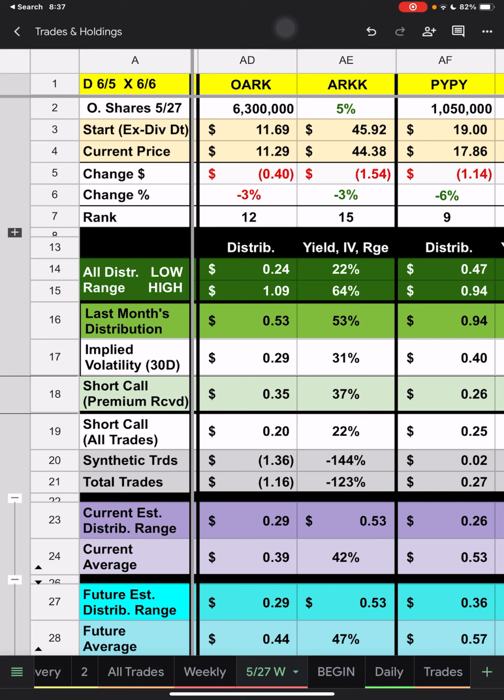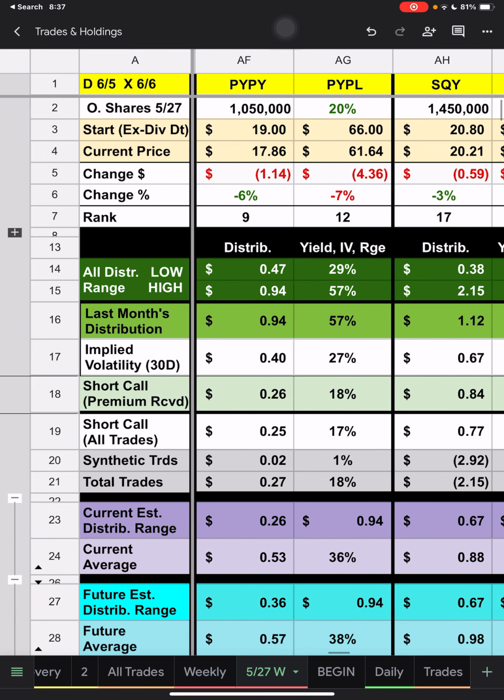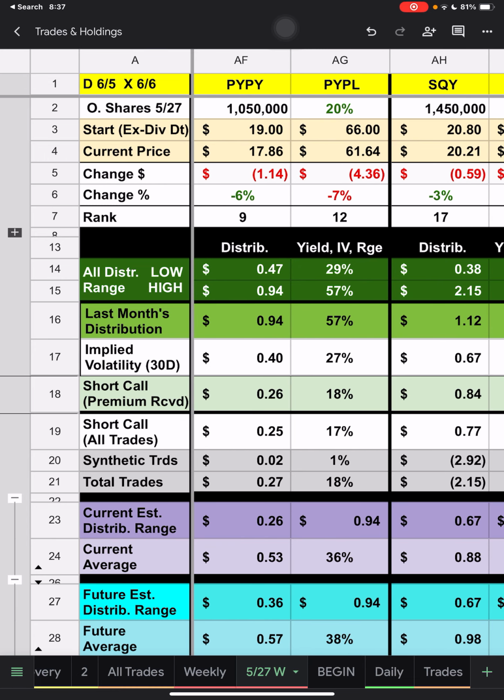Based on the IV, the estimate is 29 cents, with a short call premium so far of 35 cents. So the future estimate range here is 29 to 53 cents, with an average of 44 cents. PayPay here, outstanding shares have increased by 20% to 1,050,000. PayPay only dropped 6%, while PayPal has dropped 7%.